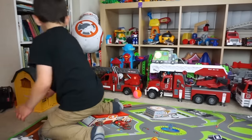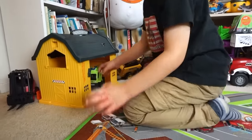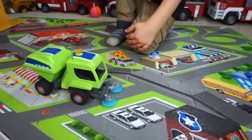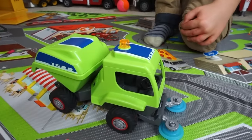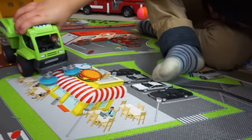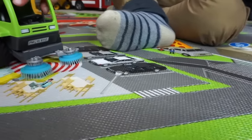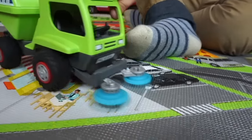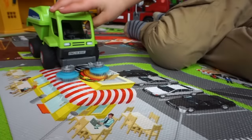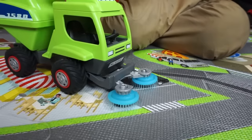What are you going to show the kids? What is hiding in the house? In the barn? It's a street sweeper! It's not a garbage truck, but it's epically awesome. Check that out. Look at how it sweeps. Cool. Yeah, look at those brushes. They can really sweep on there. Cool. See how they rotate? But not this one. Well, you weren't pressing, right?